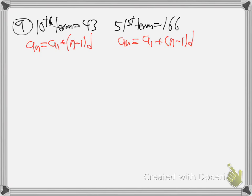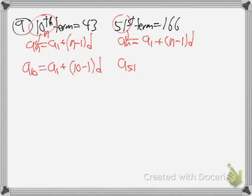Okay, so now let's plug in stuff that we can plug in. The 10th. What is the 10? A-N? That's n. It's just n. Yeah. So it's n, right? Remember the ordinal number, 10th, 10 is n. So plug that in for n. So that means a sub 10 is a1 plus n, 10 minus 1 times d. And then the 51st, the 51, that's also n. So a sub 51 is a1 plus n minus 1, n is 51 minus 1 d.